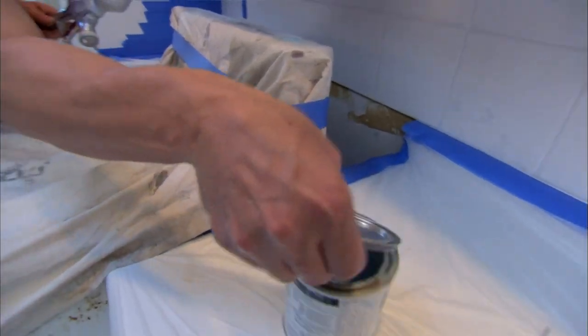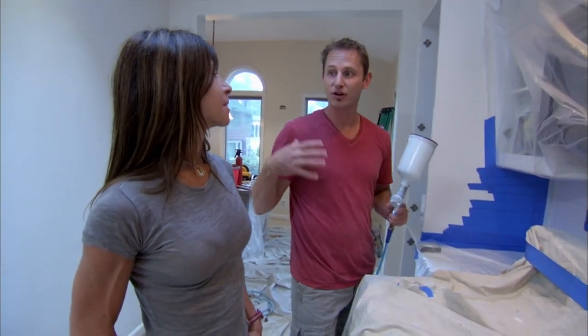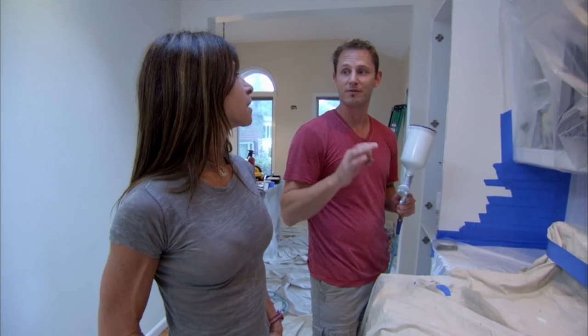First reaction, what do you think? I'm not a fan. You're not a fan. Okay, well, I happen to know that it'll tie in with the rest of the room very well.